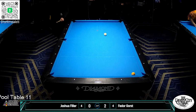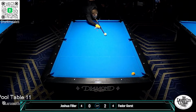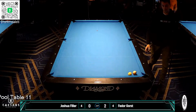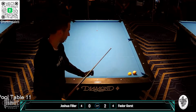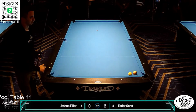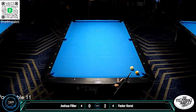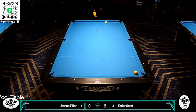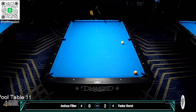Might be looking to double kiss this ball towards the pocket. Double kiss the 9 and leave the 9 in the pocket. Commentator curse isn't real. Fedor just to push it to the rail. Need a lot of distance too. And Josh is going to play off the right side of the rail and just come into the 9 ball. Try to push the 9 to the point.